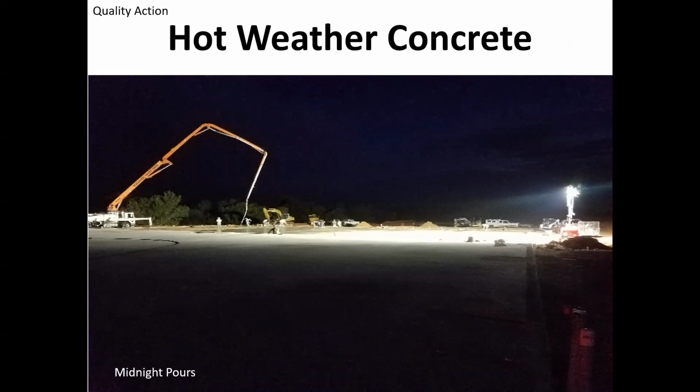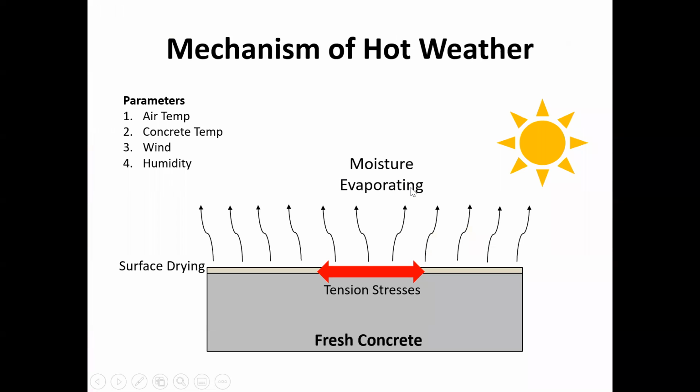The moisture that's in that concrete, since it's already hard, it's a lot harder for that moisture to come out of the concrete. So pretty much the mechanism in hot weather, it's all about what your ambient air temperature is, the temperature of the actual concrete, the wind, and the humidity. All four of those factors play into hot weather concrete. What makes hot weather concrete? What will happen is that moisture on that surface will actually start evaporating from the sun, and it'll cause tension on the top of that concrete, and then you can start having cracking and stuff. So you obviously don't want that.